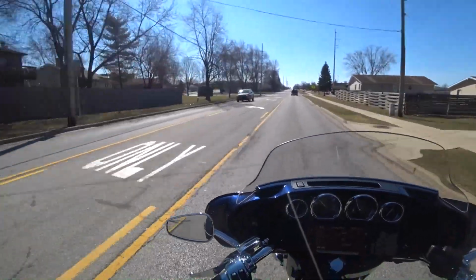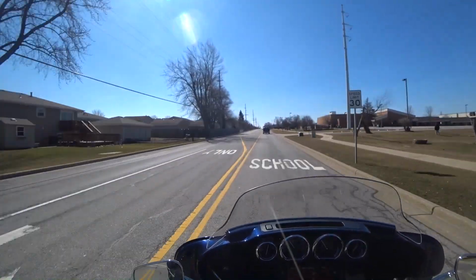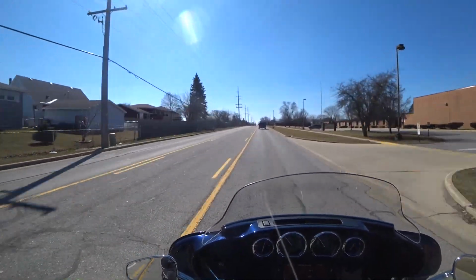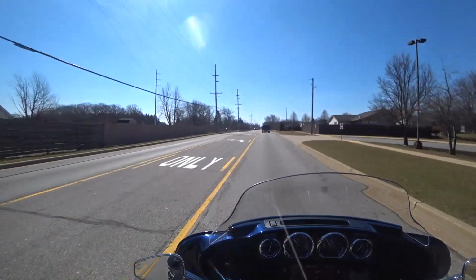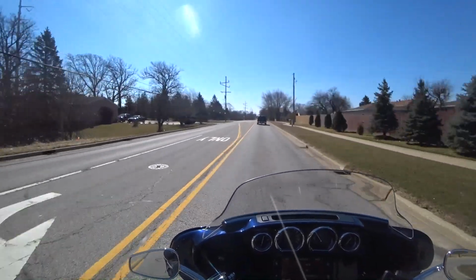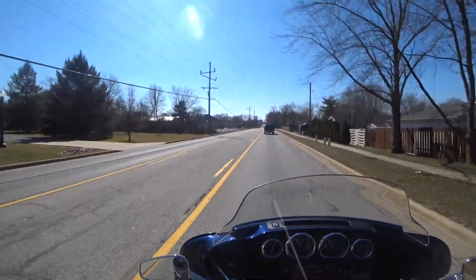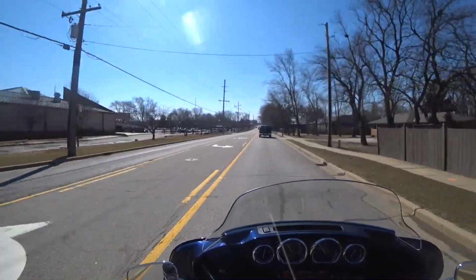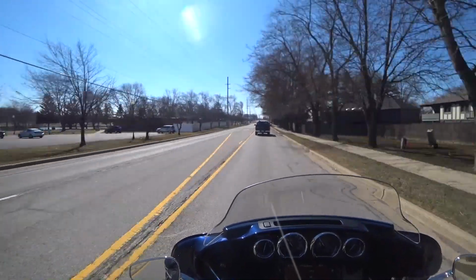The CVOs also have the... the 115th anniversary is dual cooled. The other CVOs are not. Matching floorboards and passenger boards that are upgraded. And the 115th anniversary has a unique seat that you cannot get on any other Harley. It's blue stitched. It's really nice. It's very comfortable. And it has a backrest, and it has an upgraded stereo, 300 watts per channel with stage 1 speakers.